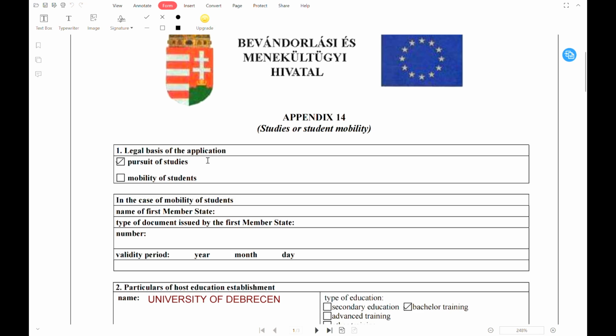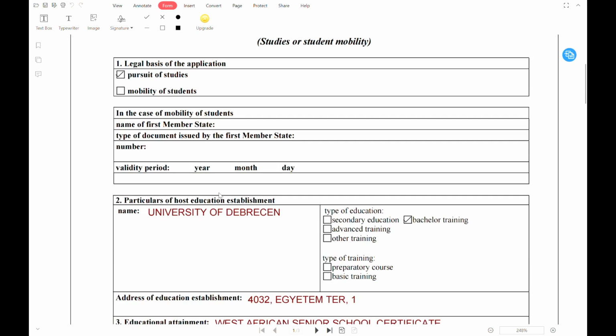If you are a scholarship student or a self-financed student and you just want to study in Hungary as a full-time student, you don't have to do anything with the mobility of students. The only thing you have to check is pursuit of studies, as you can see here. And then the next thing, you don't have to fill out this second block.